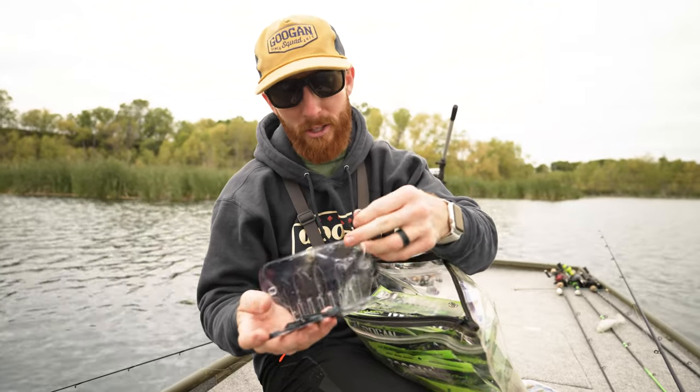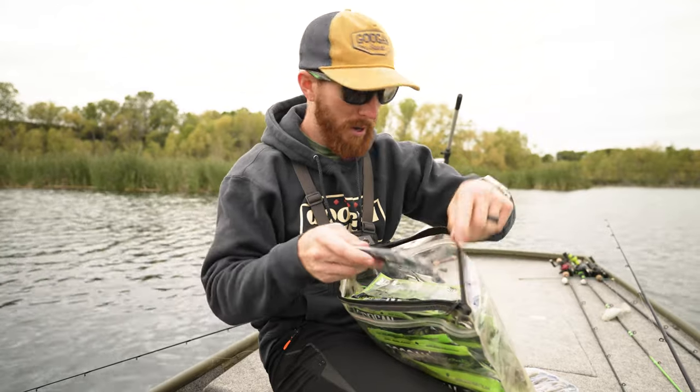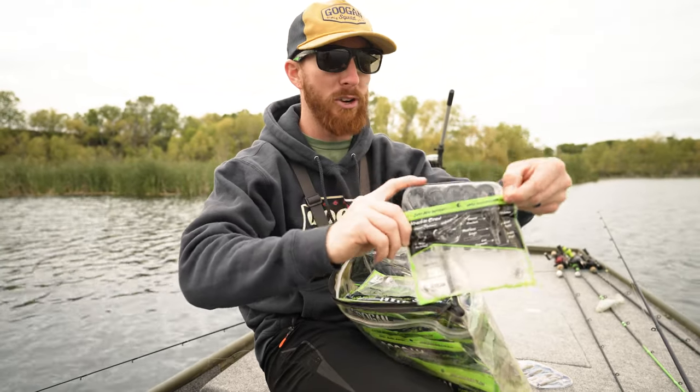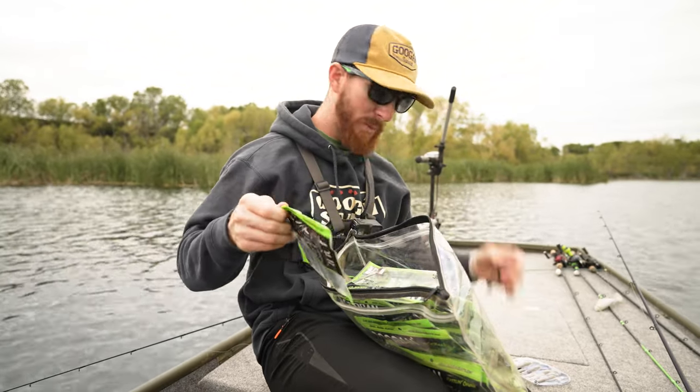and fish it that way. But usually those darker colors in the stained water, more natural greens in the clear water, and you've even got those shad, chartreuse colors on a lot of your hard baits, and you'll throw that when it's just really stained. So you're talking about when it's chocolate milk and you literally can't see. So we're gonna tie this crack and crawl on in the Bama bug color.